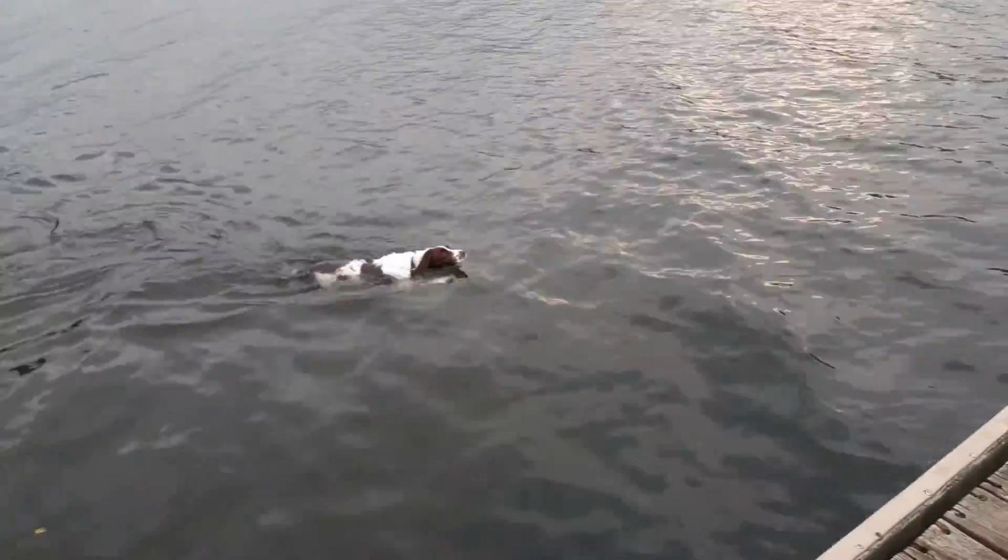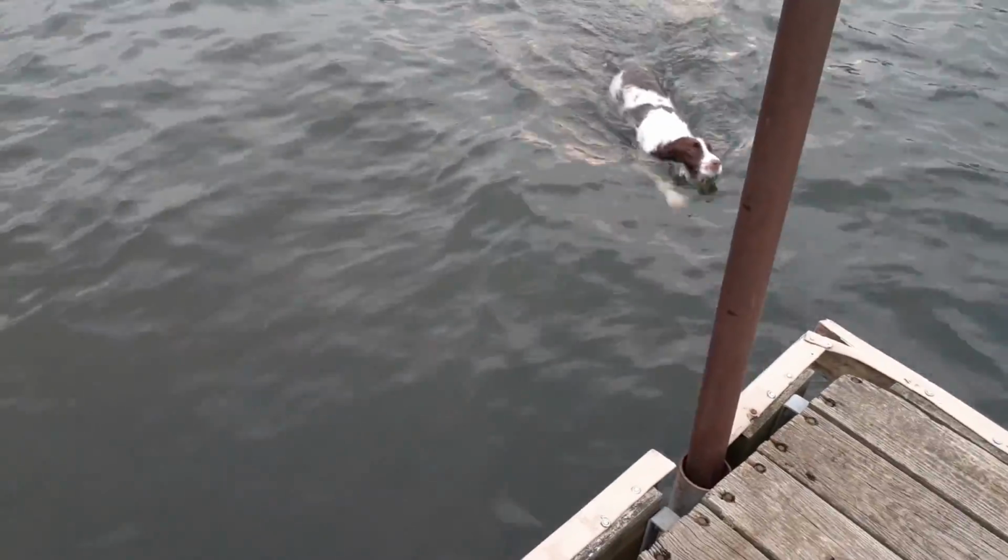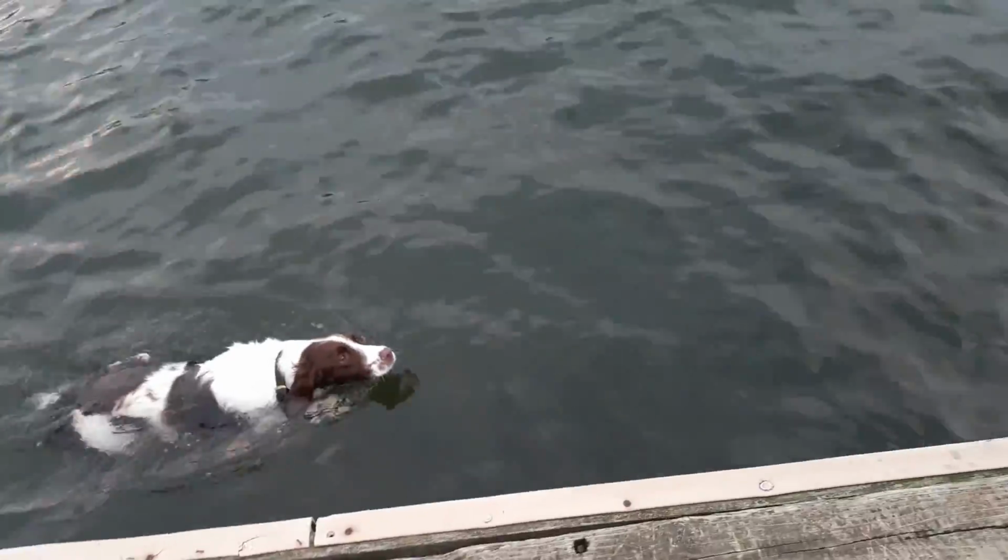You helping Daddy fish? Huh? You gonna help Daddy catch some fish? Thank you. Come on. Hey, come on. Come. Time to get out. Let's go. Come on. You can't come up this way, you know that. There's no steps here. Even if there were, you couldn't come up the steps. Come on. Go that way.